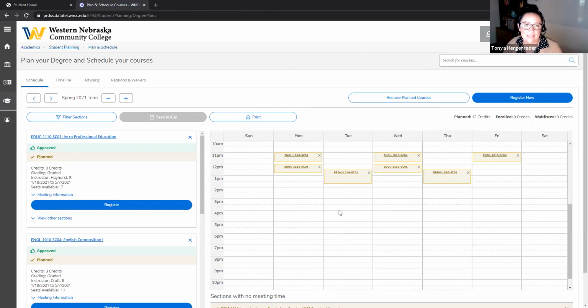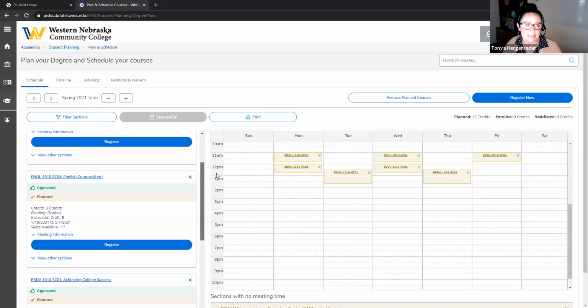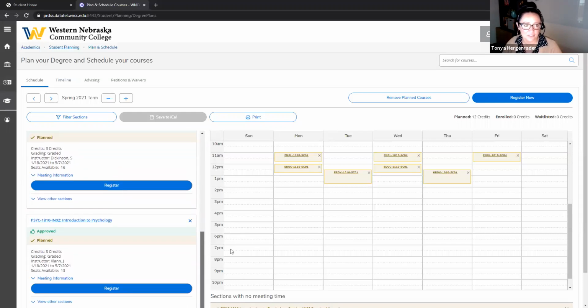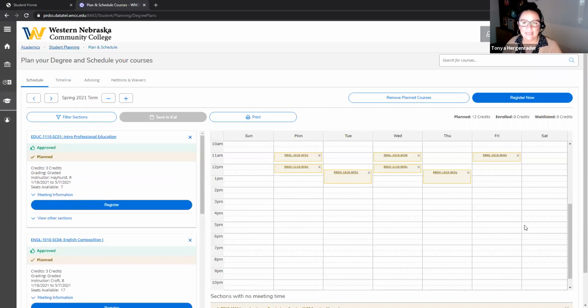So you can see here, he's got all of his classes planned out. And over here, you can see a green thumbs up that says approved on all of his classes. That means that his faculty advisor has approved his courses and he is now eligible to register. So the only thing he needs to do, it's very simple, is come up here to the upper right-hand corner and click register now. You can see over here, there are register buttons under each class.